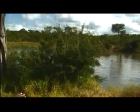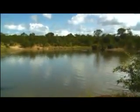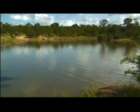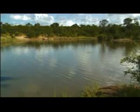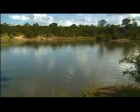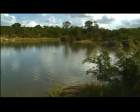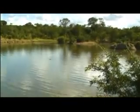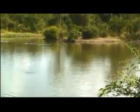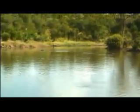Yes, you can see that the water is moving to the edges. Wow. I'm going to try and catch up with him from the other side of the dam. He's moving north towards Gari cut line, the elephant. It's a young bull. Maybe he's lagging behind the breeding herd or the other individual elephant bulls.